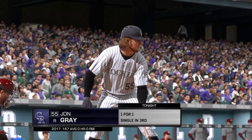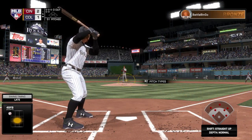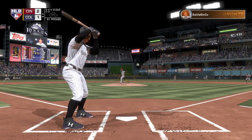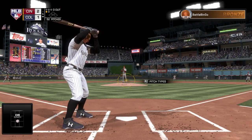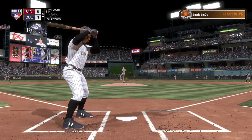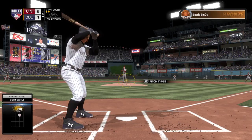Now at the plate, John Gray. He'll lead things off as we begin the home fifth. John Gray. First pitch of the at-bat on its way. And a changeup right down the middle. Into the windup. Here comes the 0-1. And that changeup makes him jump. A swing and a miss.